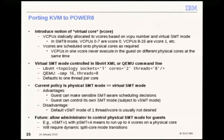So to manage all of this, we introduce the notion of a virtual core. Say you've got a guest that wants to run in SMT8 mode, 8-way threaded mode. Then virtual CPUs 0 to 7 constitute virtual core 0, 8 to 15 are virtual core 1, and so forth. And then we schedule virtual cores. That's what it amounts to.